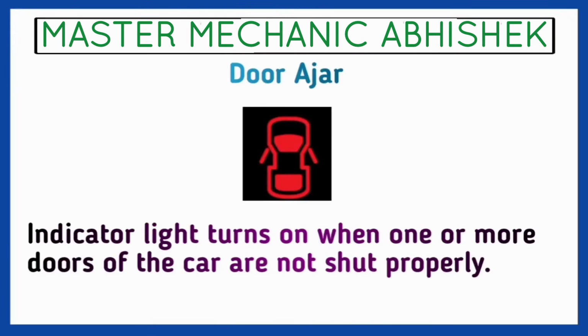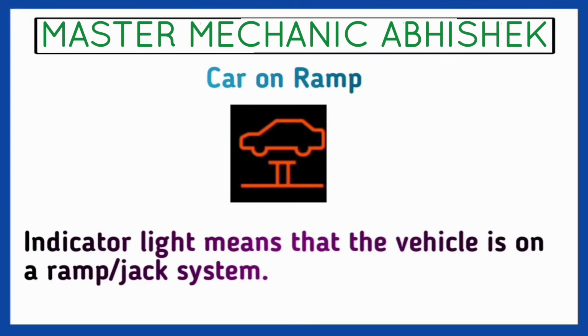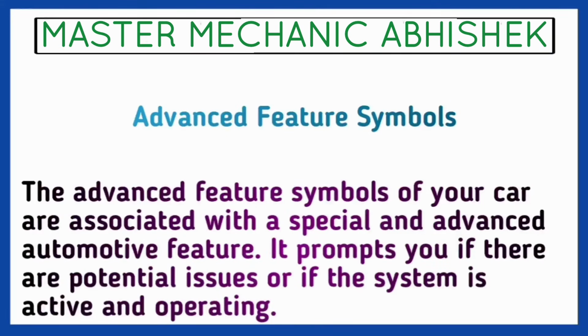Indicator light turns on when one or more doors of the car are not shut properly. Direction or signal indicators. Indicator light means that one of the turn signals, left or right, has been activated. Car on ramp. Indicator light means that the vehicle is on a ramp, jack system. Advanced feature symbols. The advanced feature symbols of your car are associated with a special and advanced automotive feature. It prompts you if there are potential issues or if the system is active and operating.